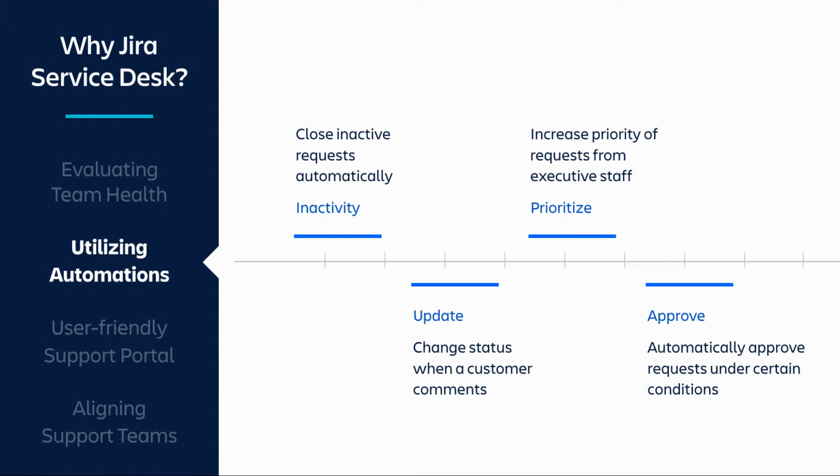To make sure that agents also see customer responses, we have a rule to automatically update the status of a request when the requester comments on the request.